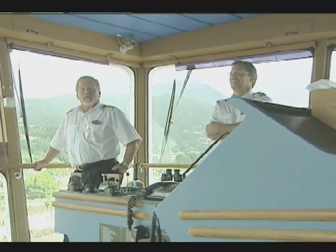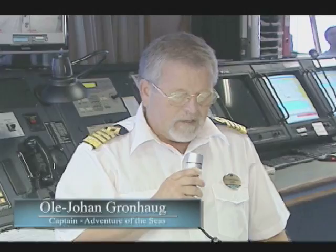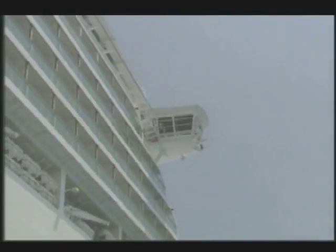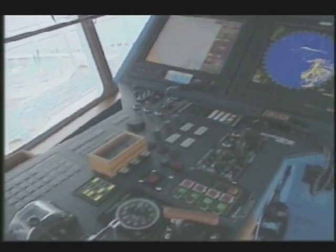Before we can depart, the captain must brief bridge officers on the planned route into the open seas. Once everyone is up to speed, the departure process begins. Officers are positioned at bridge wings that extend from the port and starboard sides of the bridge, enabling them to visually confirm that there are no obstacles in Adventure's path. Officers can also pilot the vessel from these positions, with all necessary ship controls located at both positions.